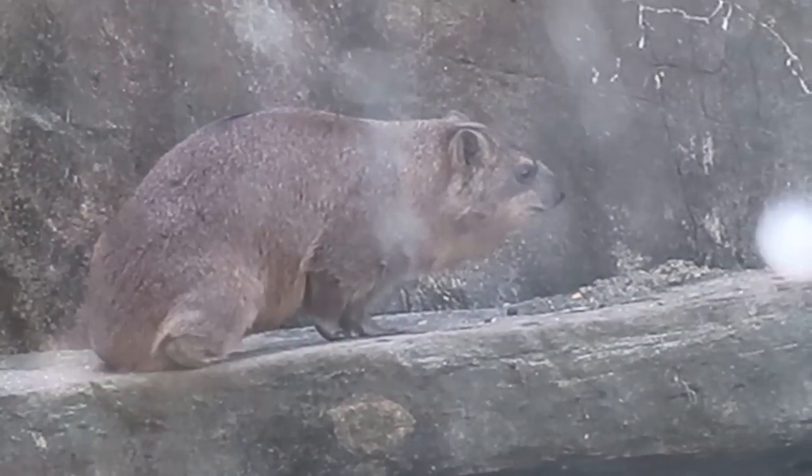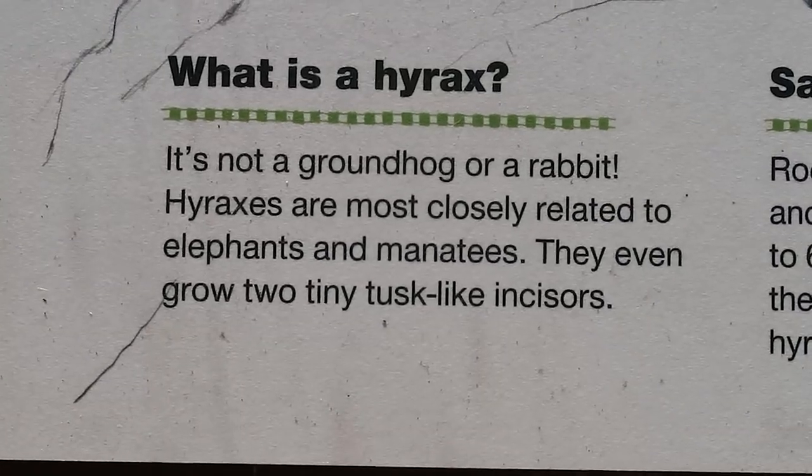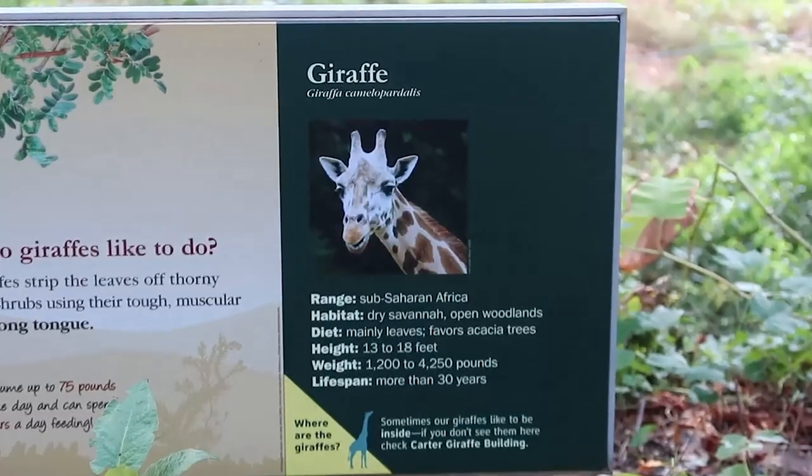I was really taken with the fact that those little guys who look like rodents are more closely related to elephants and manatees than rodents and rabbits.